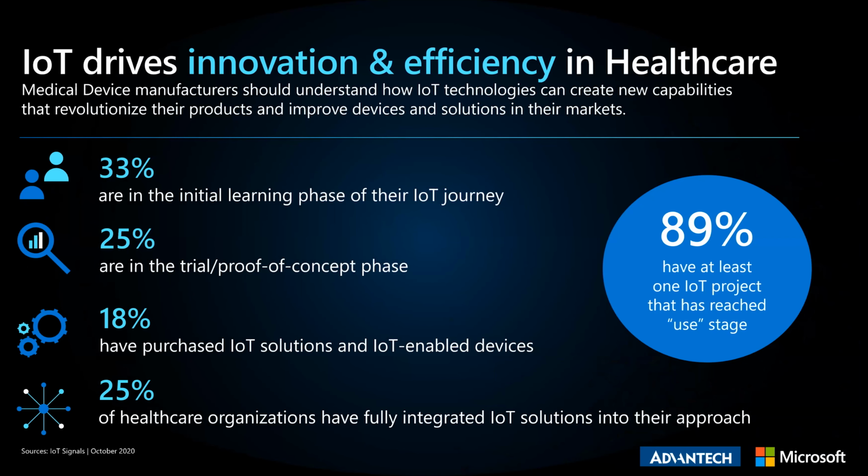This shows us, from IoT Signals from October 2020, that at least 89% of companies today in the healthcare industry have at least one IoT project that has reached what we call the use stage. We've all seen IoT in the news and marketing from Microsoft, from AWS, and everyone's been wondering about when and where and how we can take advantage of it. And granted, it has been slow to take off, but it is here, folks. And if you're not taking advantage of it now, you should be. And if you have started to take advantage of it, you are starting to see the benefits of using IoT to power your devices and to generate better business outcomes from the use of those devices.